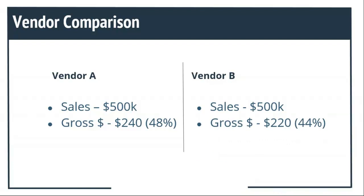Well, based on looking at this somewhat from a myopic viewpoint, clearly vendor A is the better vendor. There's no question. They did exactly the same revenue, but vendor A produced $20,000 more gross profit dollars. Vendor A wins. But we're not looking at everything. When we add the new metric, the key metric, which is turns, rotations, vendor A, we replaced our inventory twice last year. Vendor B, we did the same amount of business, but we replaced our inventory 4 times.